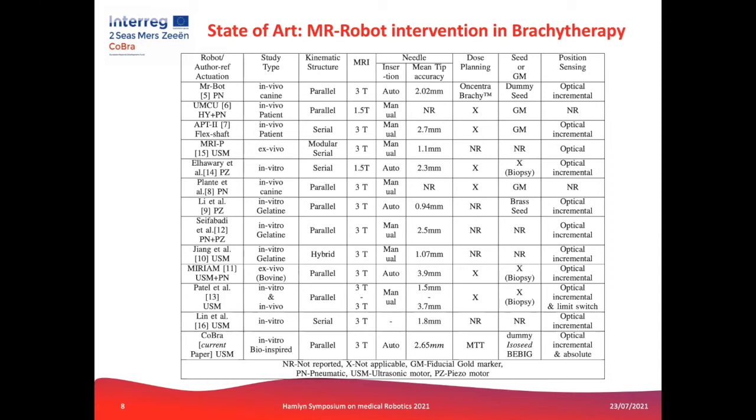Here we can see that the kinematics of the robots has mostly been considered parallel, to maintain good stability and accuracy, parallel or hybrid. We can also see the comparison in terms of sensing: we can control the position or velocity of the robot based on an optical incremental sensor, which is more compatible with the MR environment.